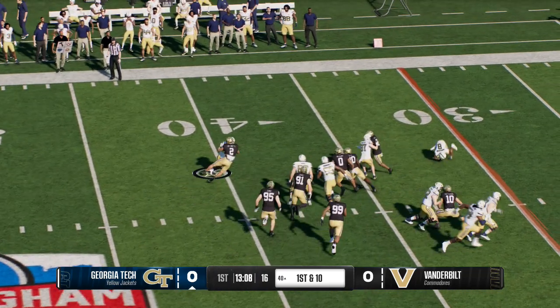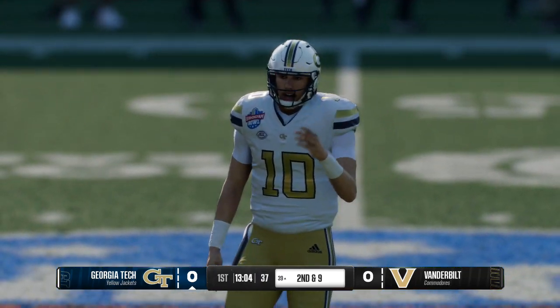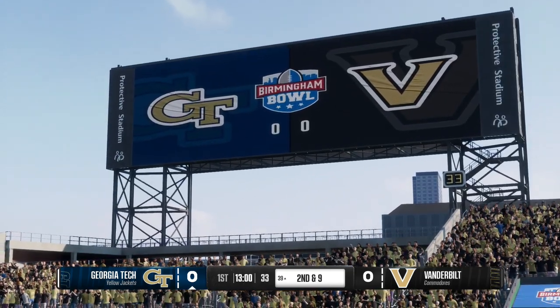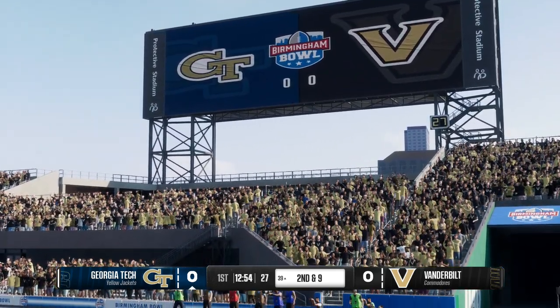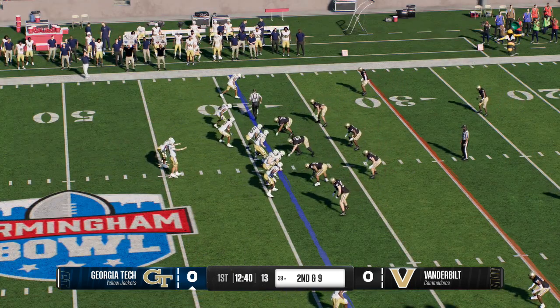They'll give it to the back, and he'll pick up 1. It brings up 2nd and 9. Now that's what you're trying to do as a defense. Limit those damages when they run the football. Get them on the ground, short gains to set your defense for positive situations down the road. Didn't get much on first down. It's 2nd and 9.